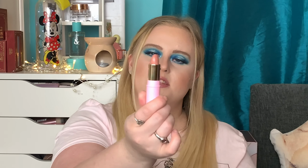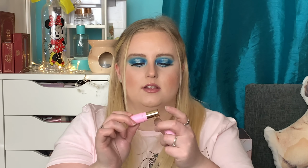So this one actually came a little bit damaged, so when I just opened it, it was actually in the lid, not in there, so I've had to push it back in. So that's why it looks a little bit squished, but it's fine, I'll still use it. It's more of a brownie nude. I'm really excited to try this lip formula.